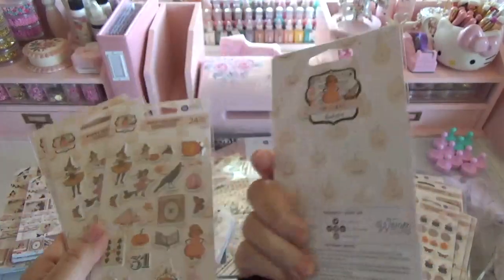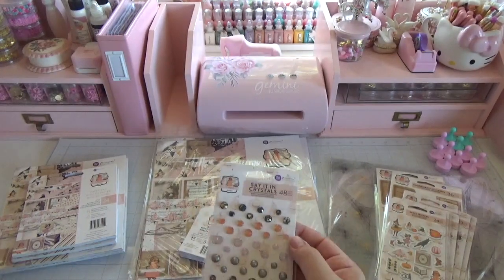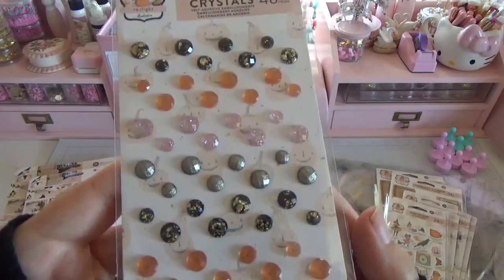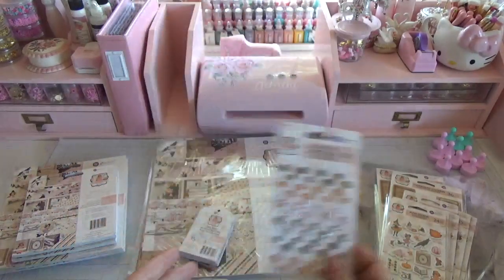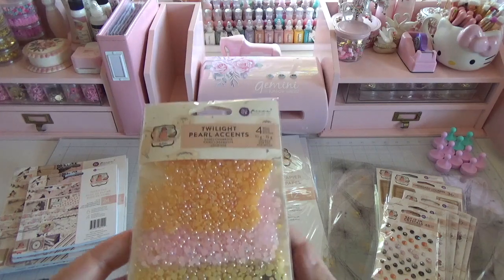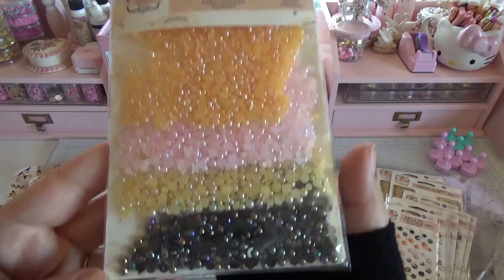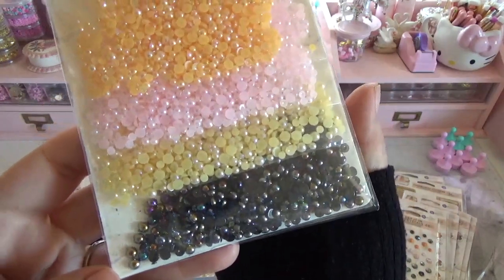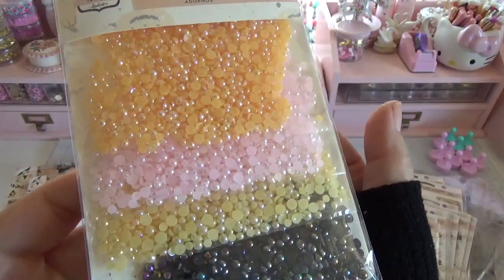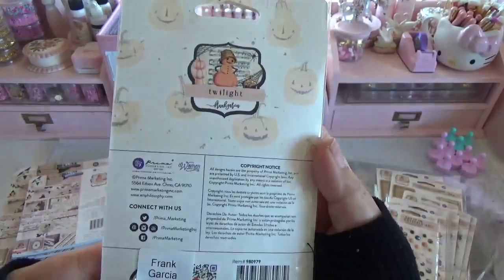Very neat. Okay. And then say it in crystals, you do get 48 pieces. These are very pretty. And then he also has this Twilight Pearl accents. And you do get a lot in this little package right here. So you get the black, it's like a cream color, the pink, and then your orange.